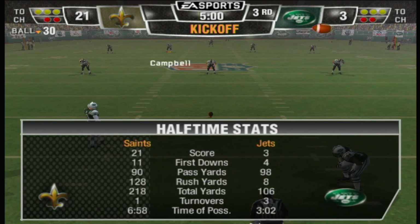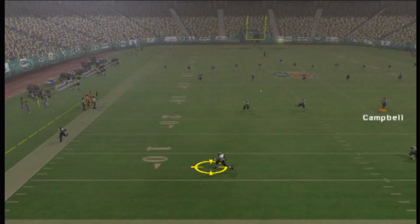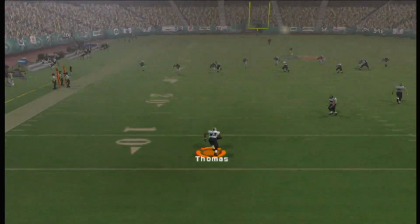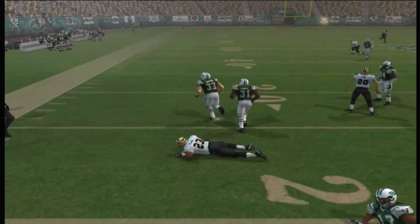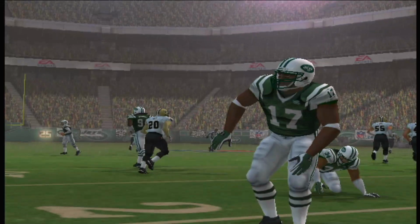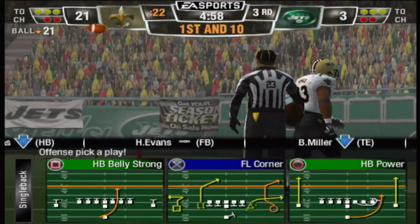New Orleans awaits the kickoff to start the third quarter. And here's the kick. From the 8. Well, if they can keep playing anywhere close to the way they were playing in the first half, it looks like you can chalk up another win for this franchise.